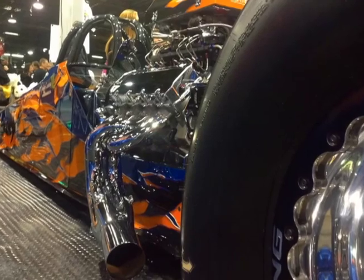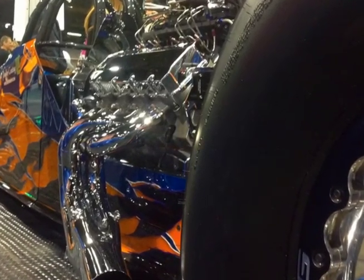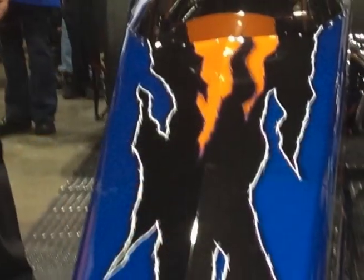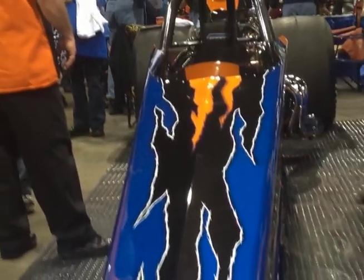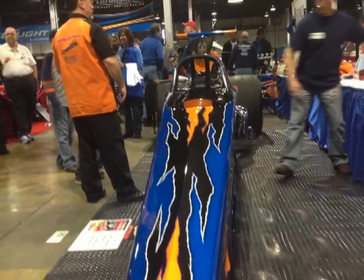Oh, we've been doing this for a long time, about 1975 to be exact. Well, it was a hobby for a lot of years, but we've taken it a little bit serious these last few years, so it's stepped up a little bit. Oh yeah, this is a runner. This we run in Top Dragster for NHRA, and she runs about 6.4 seconds at 210 miles an hour. So yeah, she's a runner.